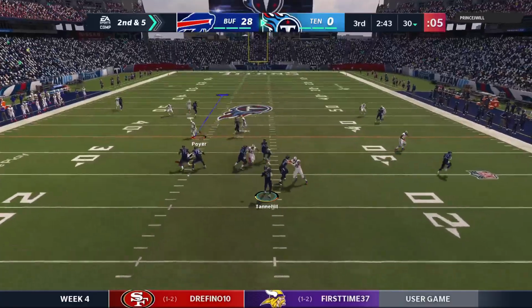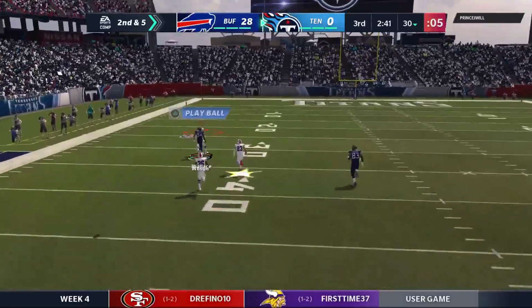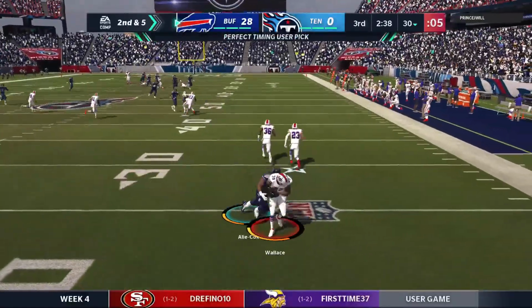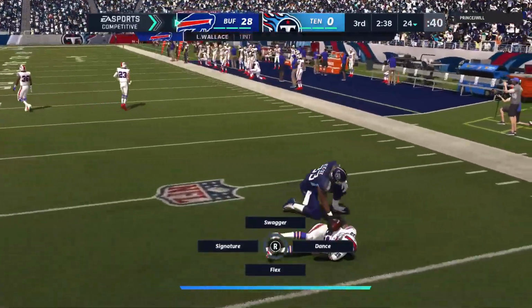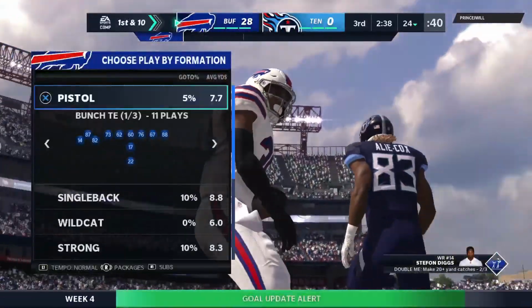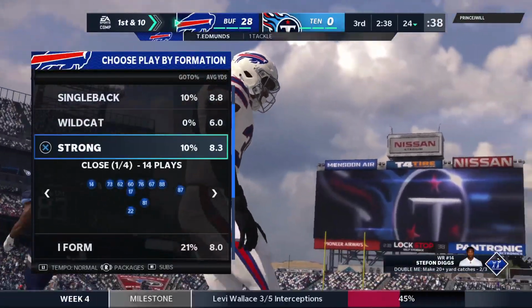Out of the gun, Tannehill. He's going to loft one deep left side here. And he's going to be intercepted a third time. Levi Wallace with a pick. And they have the football and will take over at the 24-yard line.